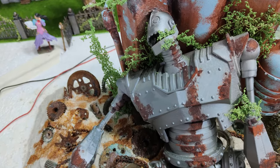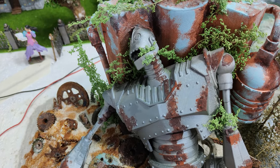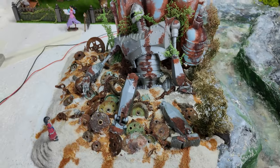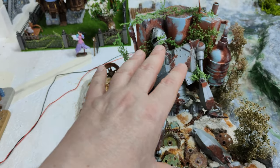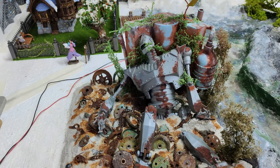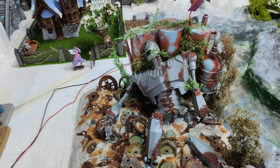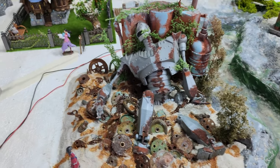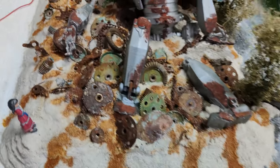I'm sorry for the ivy getting out from the mouth, but this is how nature takes control of everything if we leave it there. So nature, so vegetation will always win over everything. It will resist over everything.